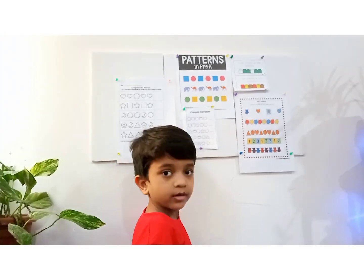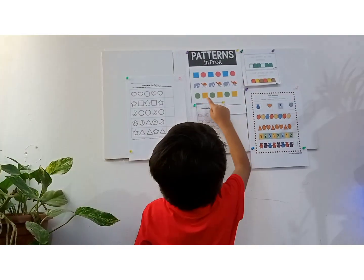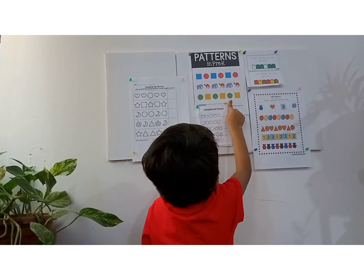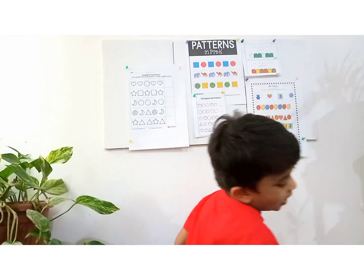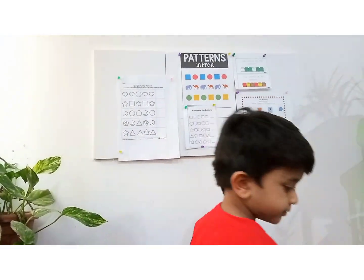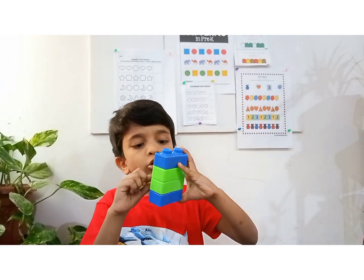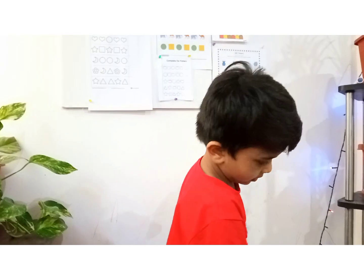Next, this one. Circle, square. What's next? Yes, circle. I'll tell you about blocks. See, this is one blue, two green, one blue. That's the meaning of pattern.